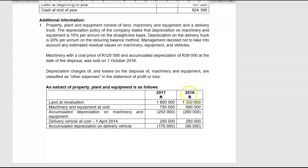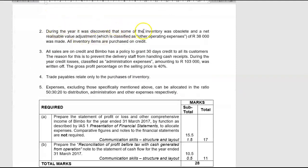Then they give me some additional information on property, plant and equipment. They give us a depreciation policy. They tell us that some of this machinery was actually sold in the year, and then the depreciation, they tell us, must be classified as other expenses in the statement of profit or loss. Then they carry on and give us an extract of the property, plant and equipment, a little bit more information. During the year, it was discovered that some of the inventory was obsolete and the net realizable value write-down, which is also classified as other operating expenses, of 38,000 Rand, was made. So it's already in the books.